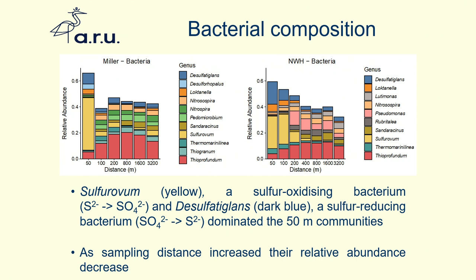So now let's actually look who is there, what's the actual composition look like. So you have on the y-axis the relative abundance of, so here we're representing the most abundant bacterial genera detected in our samples, and we can see that the microbial communities are dominated by sulfur cycling microbes. So for example, the microbe in yellow, Sulfurovum, that's a sulfur oxidizing bacteria, so converting sulfide to sulfate. And Desulfatiglans in the dark blue, that's a sulfate reducing bacteria doing the reverse reaction, converting sulfate to sulfide. So they're dominating in the 50-metre samples, and then as sampling distance increases, their relative abundance decreases.